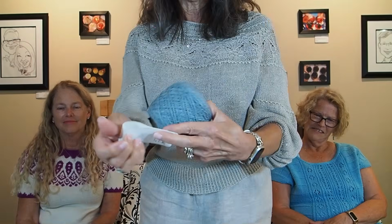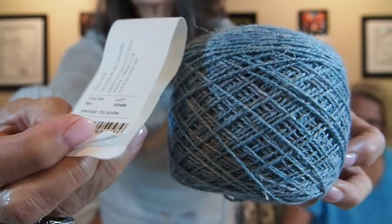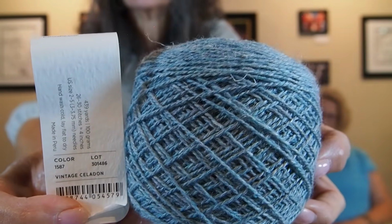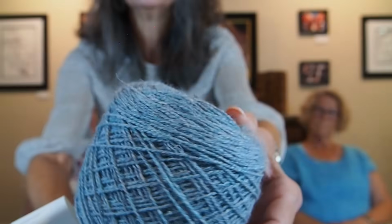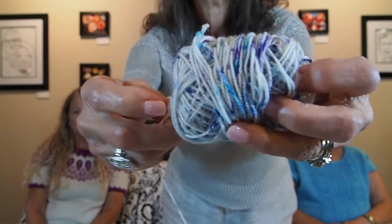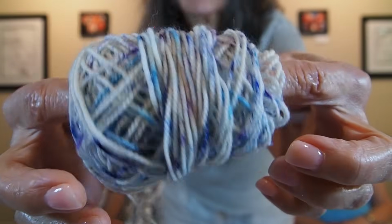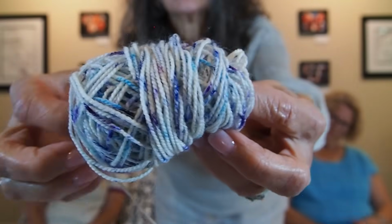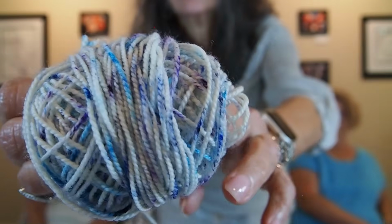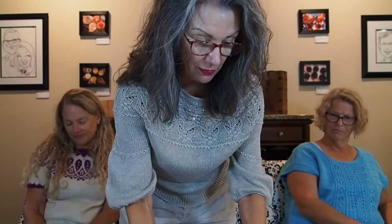I am using Pearl Soho linen quill, and the colorway is Vintage Celadon. And it's just this beautiful pale blue. And then for the color work, I'm using Knit Picks Hawthorne Fingering in the colorway Blueberry Speckle. And it's got a bolder blue and some really good purples on the background.